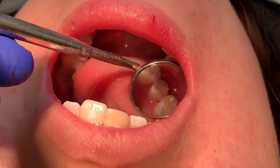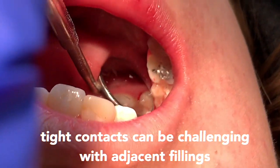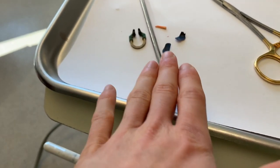Okay, so we've done the restorations. There's the top and there's the bottom. So what we're looking for is we're trying to create a nice contact in between the teeth. I'll use two sectional matrices at the same time, one sectional ring, do the fillings together, and I found that's yielded a very positive result for me.